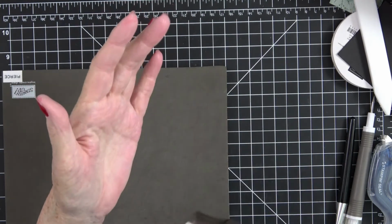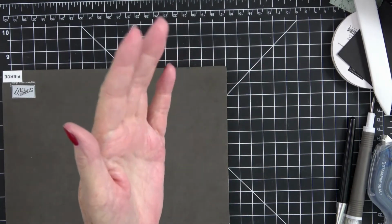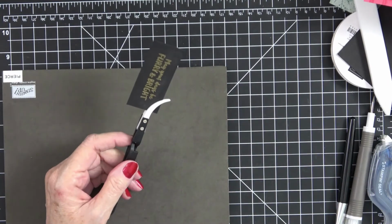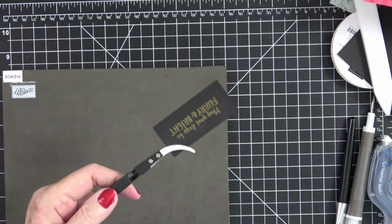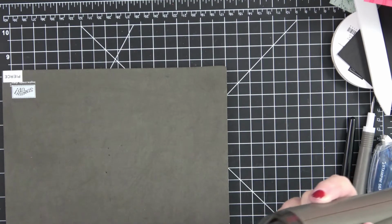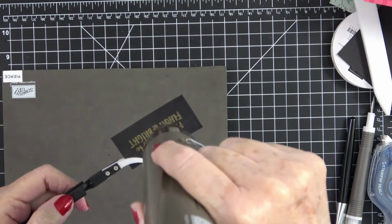It does make a fair amount of noise. You want to keep this tip away from any type of surface that would melt because it does get really hot. So I'm going to let it heat for about 30 seconds, and then we're going to take it to our piece. And I love to heat emboss because I love the magic of watching it transform right in front of my eyes. So here we go.